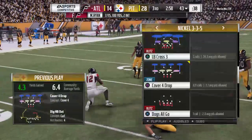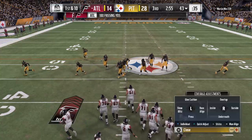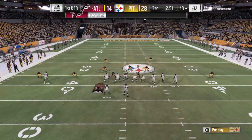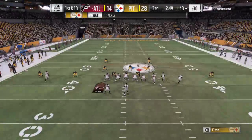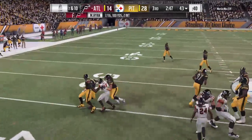And this time he's got the hook up. It's complete. Ryan to Sanu, good for an Atlanta first down. But give the defensive guys a little bit of credit. They didn't let the deep ball beat them on that play, did they? No, the drag, that can be your safety valve. We saw it right there. Yeah, and it picked up a first down for them, too.